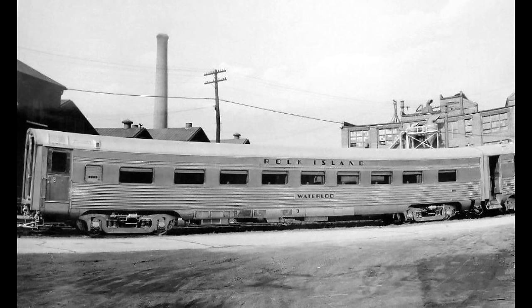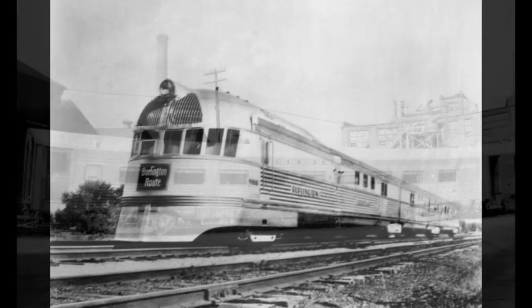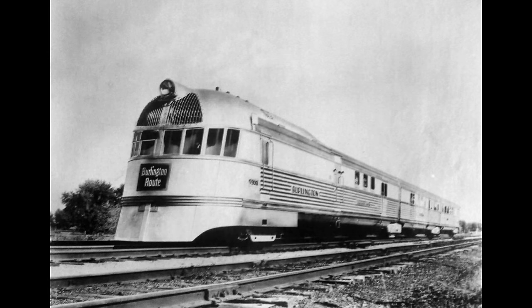Surprisingly, all this was achieved without giving up structural rigidity. In fact, in many cases, these new stainless steel streamlined coaches were actually notably stronger than the heavyweight iron coaches they replaced. And thus, all these different pieces of the puzzle were gathered together to create the Chicago, Burlington, and Quincy's first streamlined train, known as the Zephyr. Or, specifically, to give it its full name, the Pioneer Zephyr.